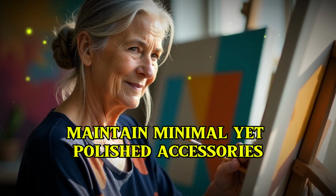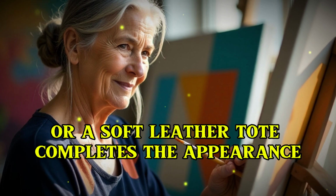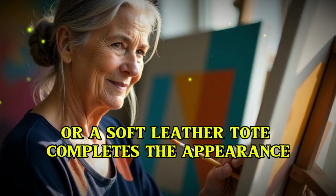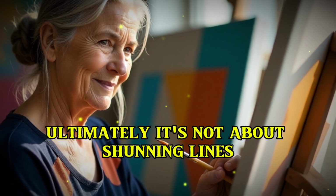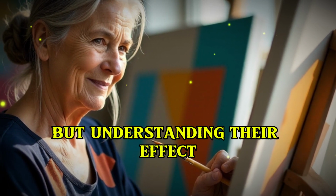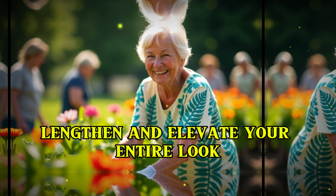Maintain minimal yet polished accessories. A nude heel, a delicate gold bracelet, or a soft leather tote completes the appearance with sophistication and simplicity. Ultimately, it's not about shunning lines but understanding their effect. The correct lines can slim, lengthen, and elevate your entire look.